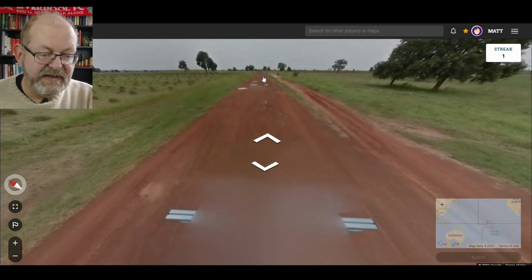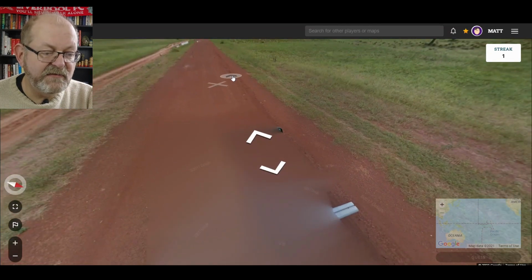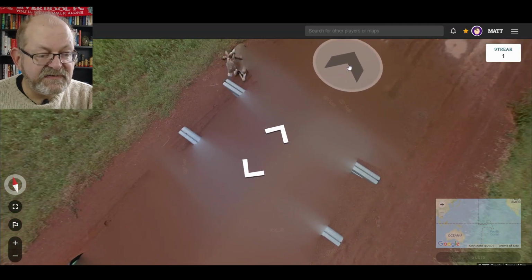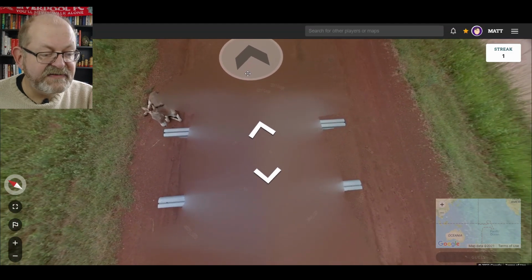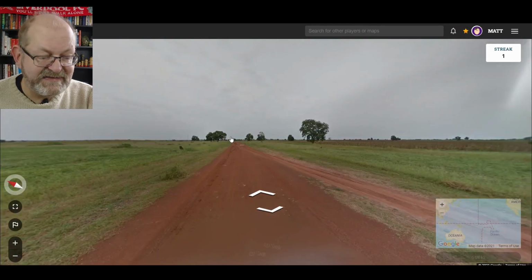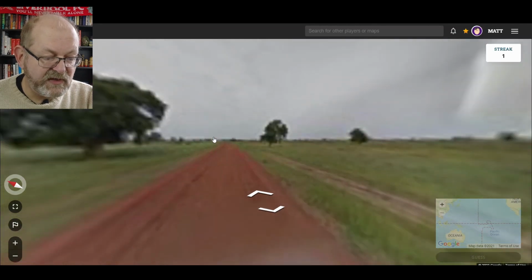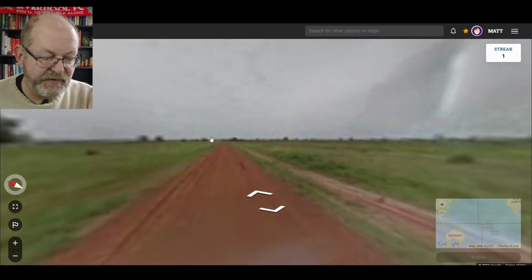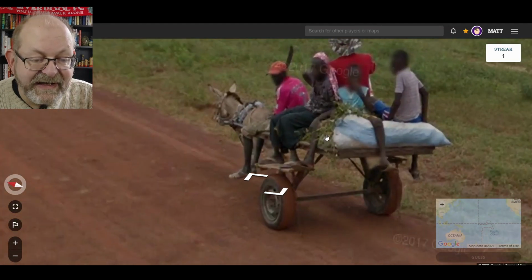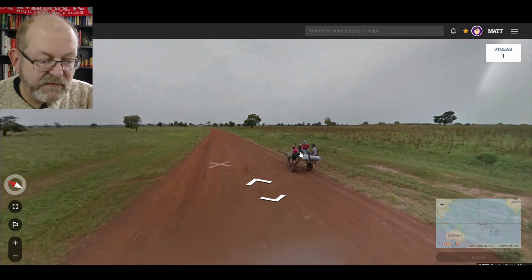I don't want to end my streak on 1. Was that a donkey? Yes, that's a donkey just sitting at the side of the road. So probably less keen on Australia now, probably thinking more that this is Southern Africa. Yeah, that doesn't look wildly Australian.